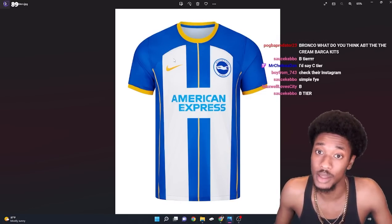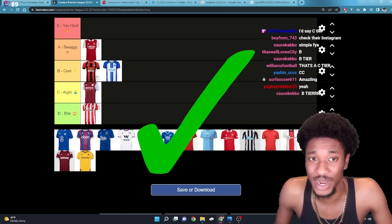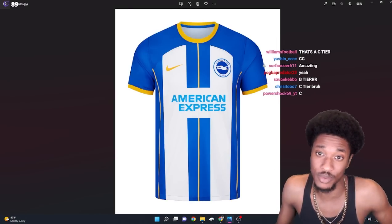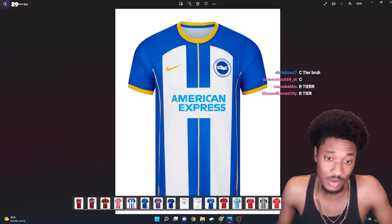I think these are B. And then that yellow go pop on the field too, just to make it look good from far away. It kind of looks a little worse, but I think that's B tier. That's cool, bro. Y'all can't lie, it's cool right here, bro. Cause I ain't seen nobody do it before. I don't even think I seen a blue, white, and yellow. Who has had a blue, white, and yellow jersey before? I think that's B tier.